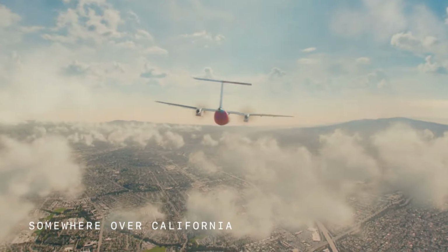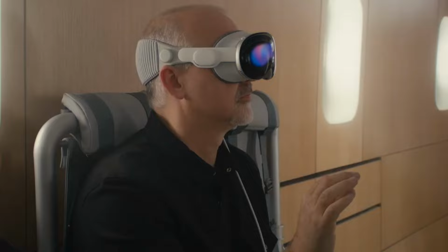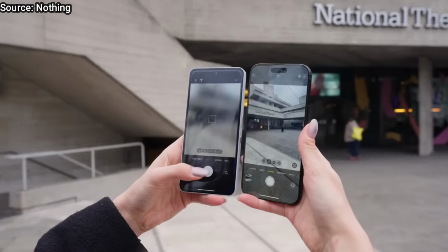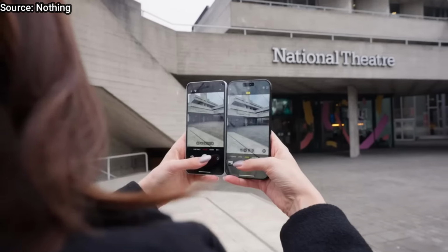This video will take you on a ride, so hold on tight because I have got the biggest last-minute leak of the iPhone SE 4, the new design of the iPhone 17 Air, and lastly, hands-on Nothing Phone 3A versus iPhone 16 Pro Max camera comparison.